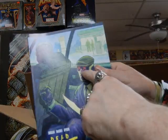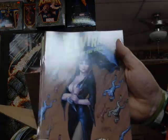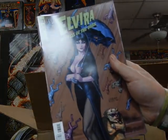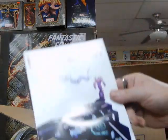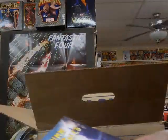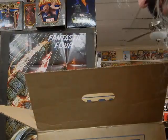Got the variant cover on Cross Eyes, no, Dead Rabbit. Dead Rabbit number 2. Got the Joe Linsner cover A on Elvira, Mistress of the Dark. Elvira, aside from looking very cool and very good in person, this is the best you're going to get. Transformers Lost Light, again, set aside for customers. Here we've got Grimm's Fairy Tales, issue number C, The Fall of Camelot. This is going to be set aside, 2 copies set aside for a customer tomorrow.